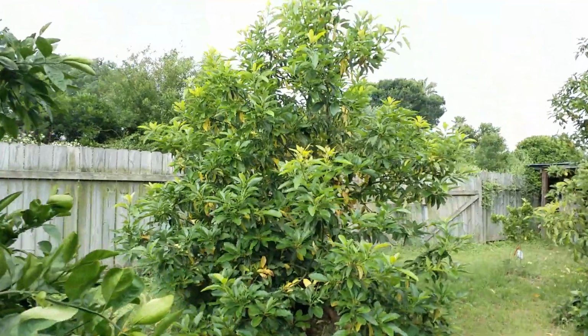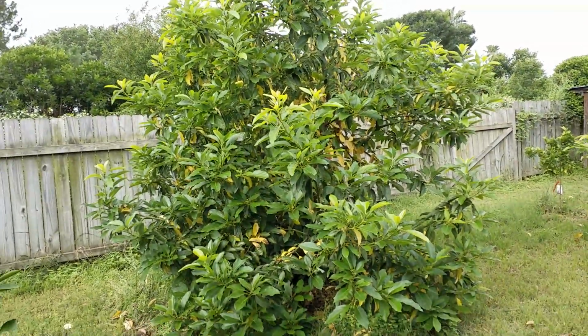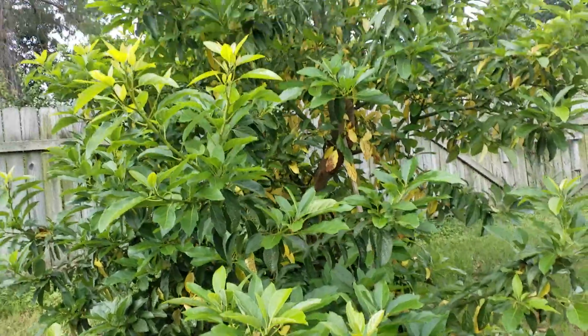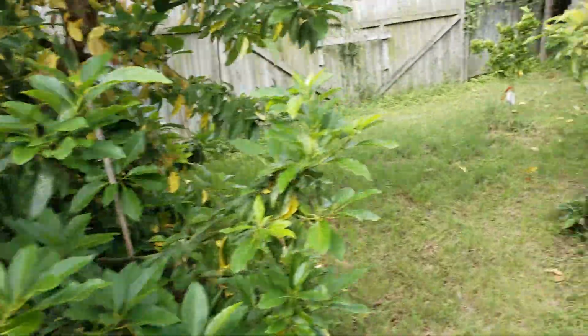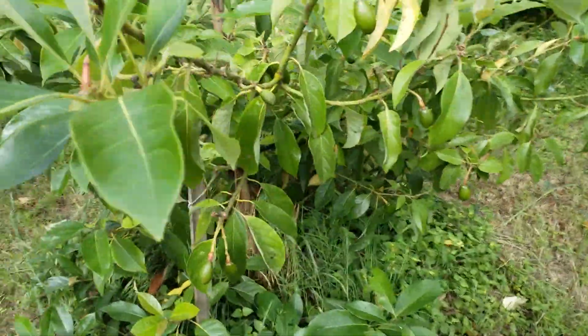This one right here is the big Don Juan, and it had 1 fruit last year. It's only been planted a year and a half, and look how huge this thing is. Again, I keep saying that they just grow so fast. Now this is a third tree that is having fruit for the very first time.